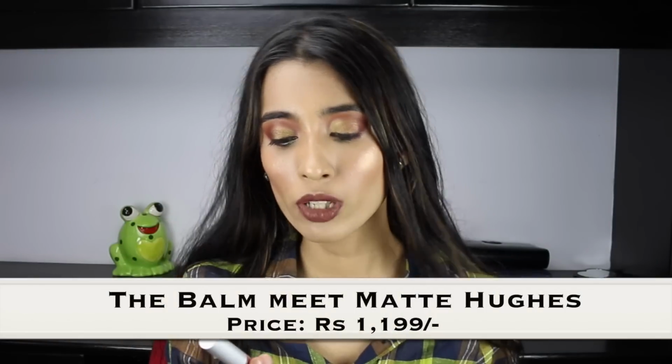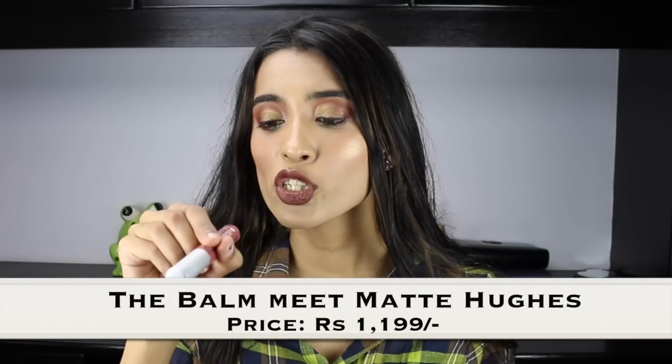So the next one I'm going to be talking about is the Balm Meet Matte Hughes in the shade Charming. It's like a nice pink mauve shade. I'm the best when it comes to shade descriptions, aren't I? So the formula of this is really good. I mean, it is a little bit pricey. It's for 1,100 rupees, but it's a lot more comfortable than that of the Australis VELOUR lip creams or the NYX lip lingerie, and I really like how this wears throughout the day.